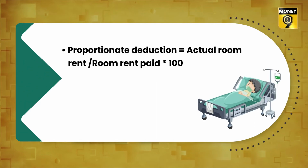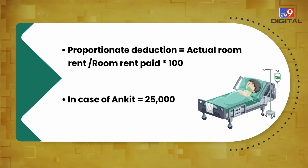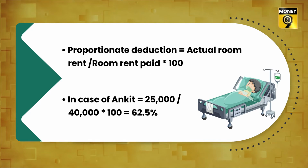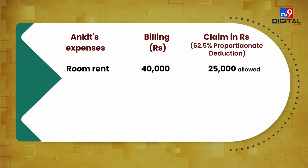Proportionate deduction is equal to the room rent allowed divided by the room rent paid, multiplied by 100. Now, in the case of Ankit, it will be 25,000 divided by 40,000 into 100, which will be 62.5. The company will compensate only 62.5% of every type of expenditure incurred. For 5 days of hospitalization, Ankit paid 40,000 rupees towards room rent, as the day-to-day room expense was 8,000 rupees. But the policy allows compensation of only 25,000 rupees.